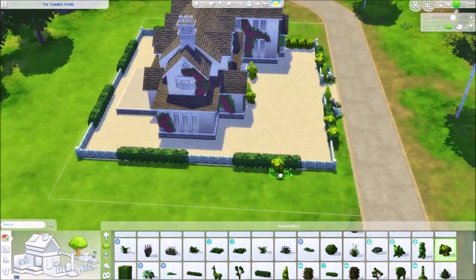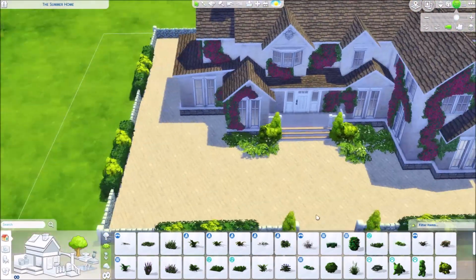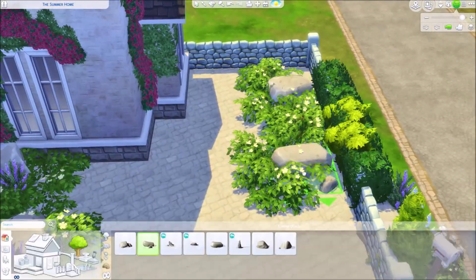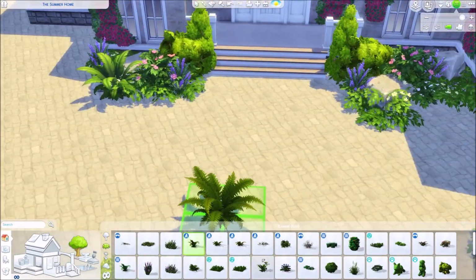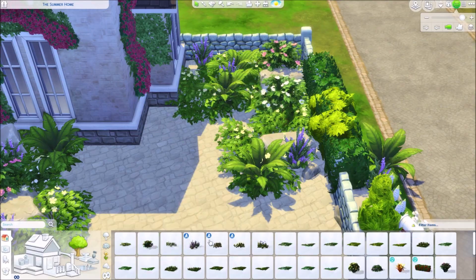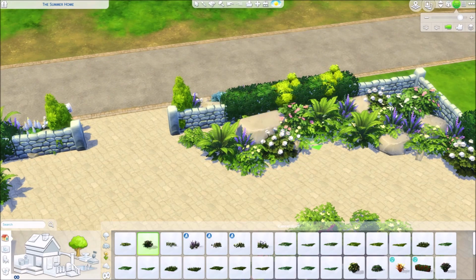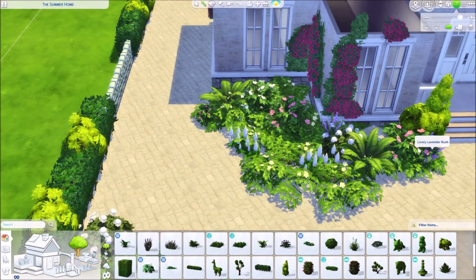So yeah, for the landscaping of this house, I went kind of crazy because I really wanted that very wild looking landscaping for this home, because I felt like it suited it, and I just love how it ended up looking. But I wanted to mention that you can't see me making every single little part of the landscaping in this video, because I did some of it off cam because it took me a while, so I just decided to not film everything. But most of it is still here if someone wants to see me putting a lot of plants in here, because I put a lot.